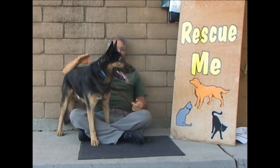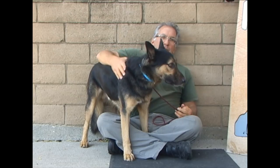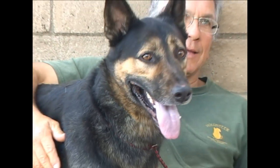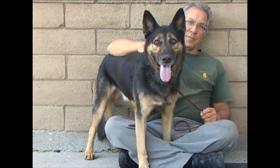And we have another handsome shepherd, this one from the Santa Margarita area. Well, we have a lot of shepherds and Dobermans, which is kind of unusual. His ID number is 188240. Seems like a very nice dog.